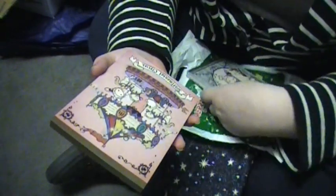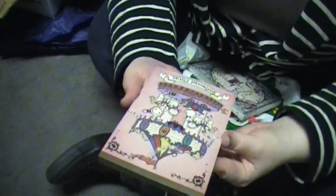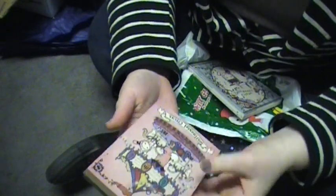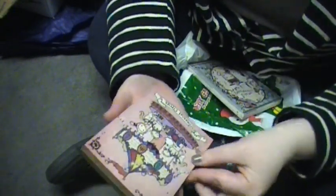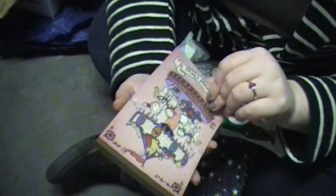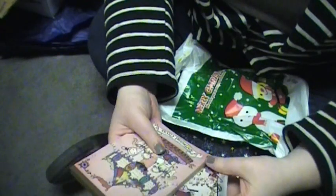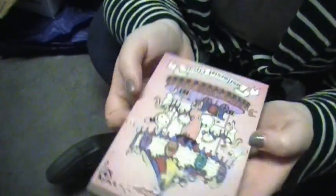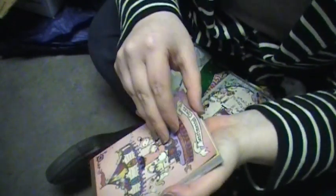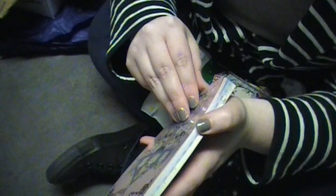Oh my gosh, so she actually ruined the surprise and told me that she was my stocking partner, and she asked me which memo pads I had and which ones I didn't to make sure I didn't get the ones I already have. So these are two that I definitely do not have, and I love Sentimental Circus. So here's the first memo pad with the stickers.